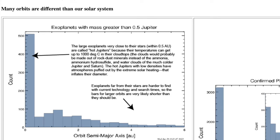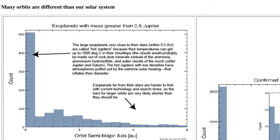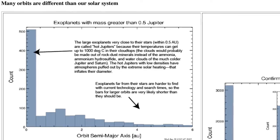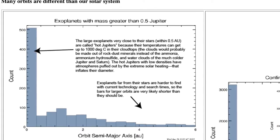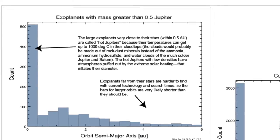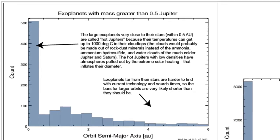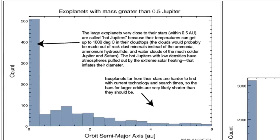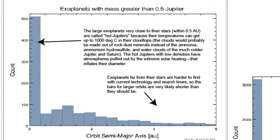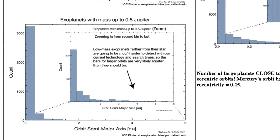Next slide. With over 5,000 exoplanets in nearly 3,800 planetary systems discovered so far, and thousands of others still to be confirmed in our data processing queue, what have we found about the properties of planetary systems in this part of the galaxy? The left set of figures summarizes the orbit sizes of the exoplanets with known orbit sizes and masses. The top left figure is for the exoplanets with masses greater than 0.5 times Jupiter's mass, and the bottom left figure is for the less massive exoplanets.